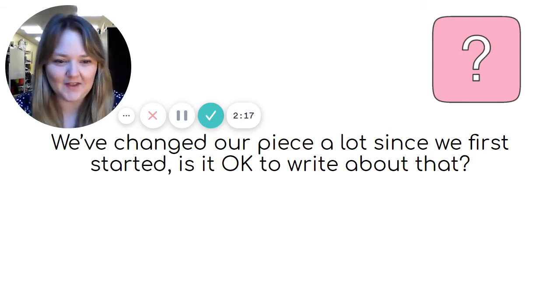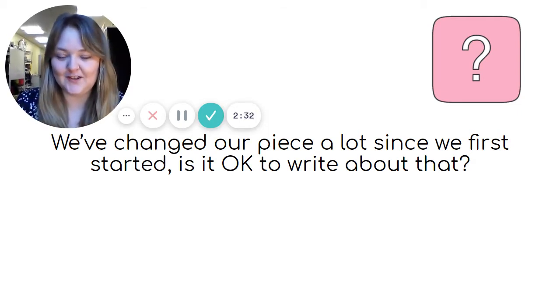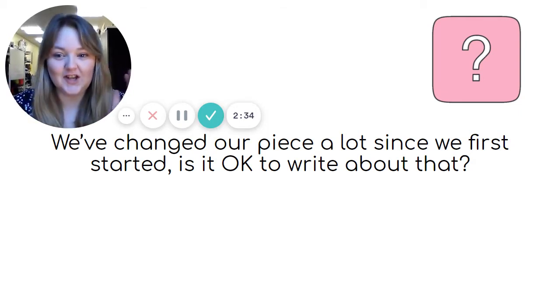We've changed our piece a lot since we first started. Is it okay to write about that? Certainly. With everything that's going on at the moment in the world, and also in just normal devising, things change and move so much. It's not common for somebody to have a well thought through idea from the start that they deliver from start to finish that doesn't change at all.